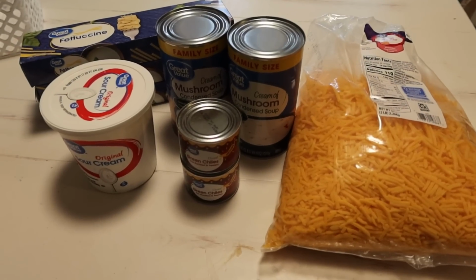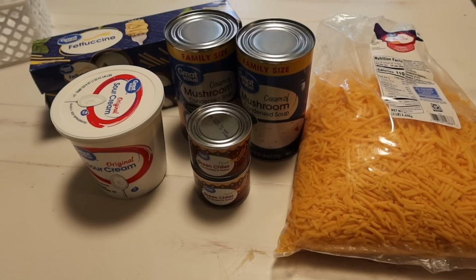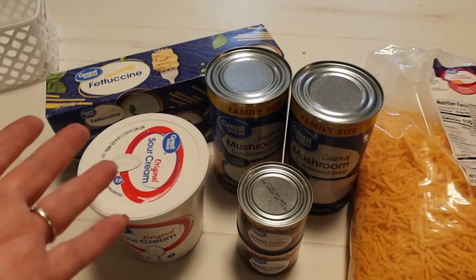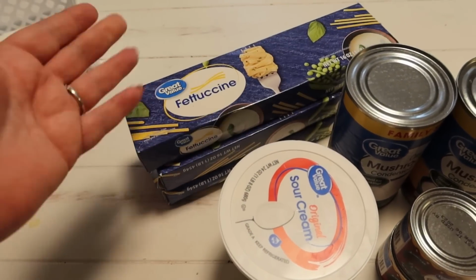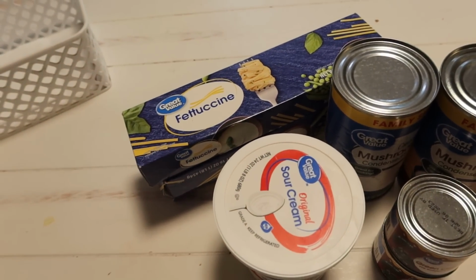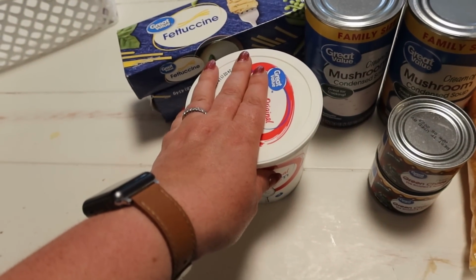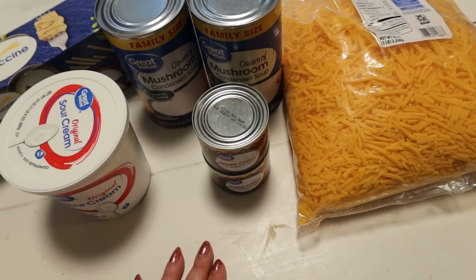Now for our next meal, we are doing 2 10 by 15 pans of creamy chicken spaghetti. Of course, we have the boneless, skinless chicken thighs. We're going to use a couple cups of chicken from that. Now at my Walmart on that evening, the fettuccine noodles were the only ones that we could get 3 boxes of, so that's what we went with, being a little fancy with our Great Value noodles. Also, we got 2 cans of cream of mushroom soup, 2 cans of green chilies. We have our sour cream that we're using across a couple recipes, and also our shredded cheese that we're using across a couple different recipes as well.